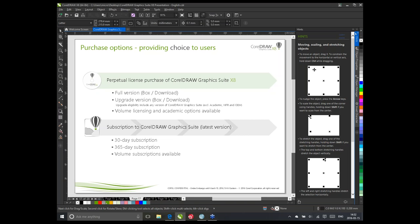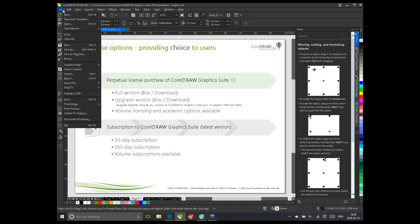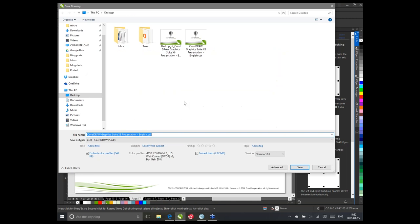Tony, with X8, you can continue to save CorelDRAW into an older version. So if you go to File, Save As, here you can choose the version you want to save back. We go back to version 11, so you can choose the version number you want to save for. You can also embed fonts, color profiles, etc. if you want to.